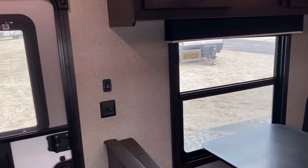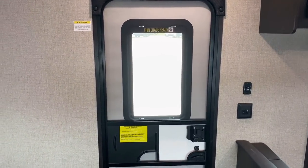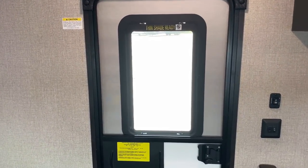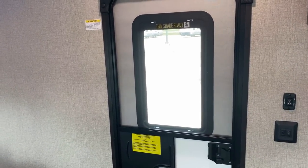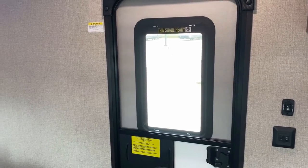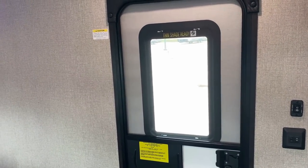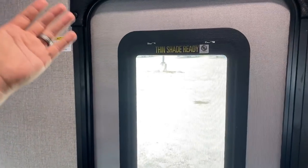Now, I always try to be fair. I'll tell you sometimes where I would like to see manufacturers do something else or something more, and this is one of those areas. It's just a personal thing with me. This is a full viewing window. It's privacy shade ready. But is there one person out there who doesn't just want the shade installed from the factory?